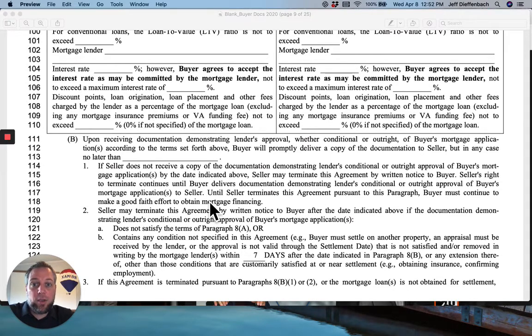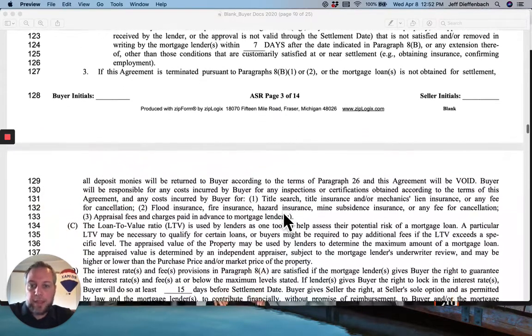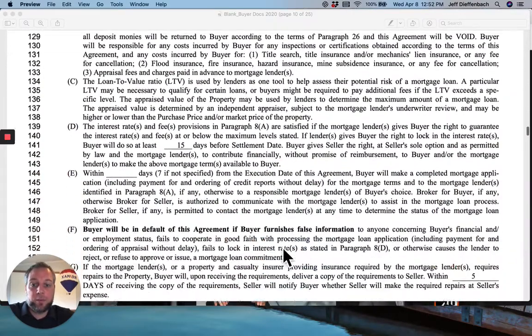The biggest thing that you have to remember with a mortgage is making your application within the first 7 days of the execution of the contract, the signing date. That way, all of the timelines that belong with the mortgage contingency fall in place, not quite automatically, but it makes it a lot easier. So 7 days, make that application. And here's the different timelines and information that goes along with that mortgage contingency.